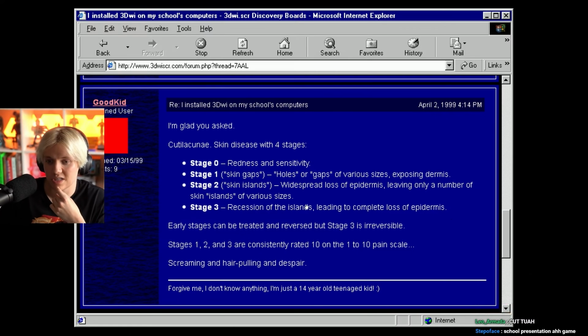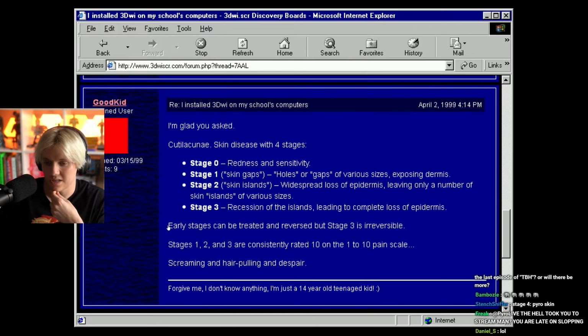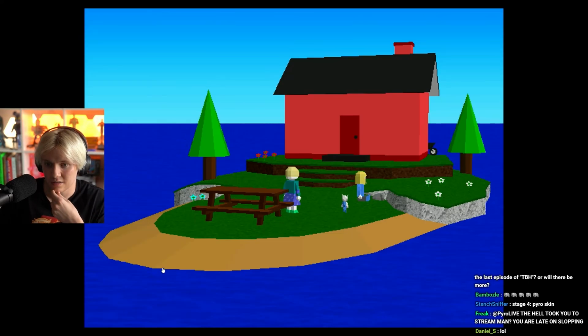Early stages can be treated and reversed, but stage 3 is irreversible. Stage 1, 2, and 3 are consistently rated 10 on the 1 to 10 pain scale. Screaming and hair pulling and despair. Jesus.